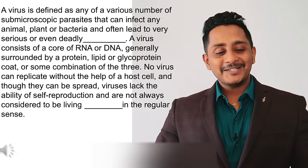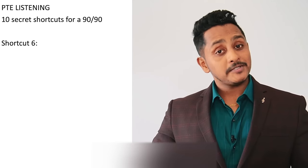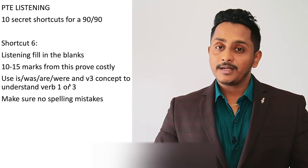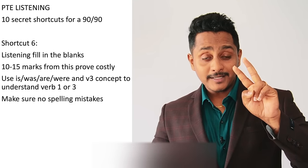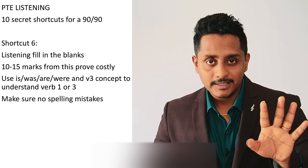All right. Let's quickly move on to shortcut number 6. Listening, fill in the blanks. One more: use is, was, are, were, and the V3 concept. What is this V3? Eat is verb 1, ate is verb 2, past tense, eaten is verb 3. Hope you're getting it.